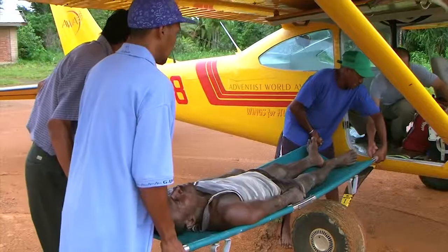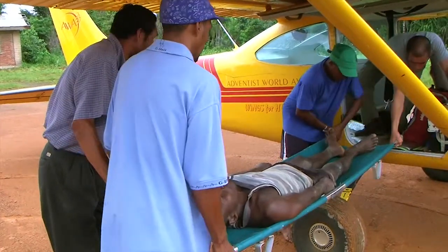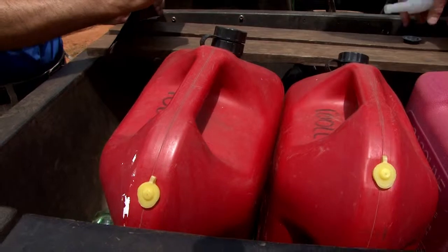I think our greatest need for the project is fuel for the aircraft. A lot of people don't want to give money for fuel because it just seems boring, it's not exciting, it's not a house that you can take a picture of and say, this is where my money went. But if it weren't for fuel, we couldn't fly. And without flying, there's many, many lives that would not be saved. And it's very expensive.